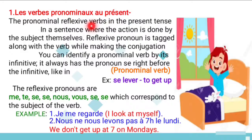What is a pronominal verb? The pronominal reflexive verb in the present tense is used in a sentence where the action is done by the subject themselves, and a reflexive pronoun is tagged along with the verb while making the conjugation. So what is a pronominal verb? An action is done by the subject themselves.